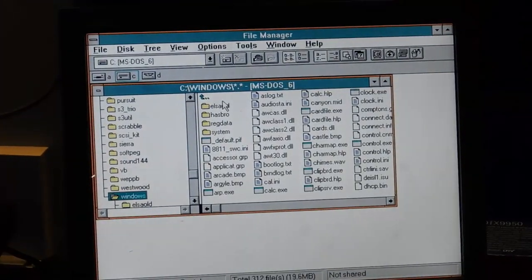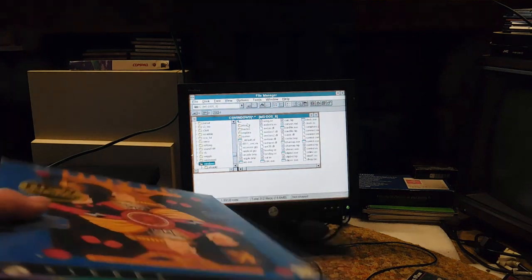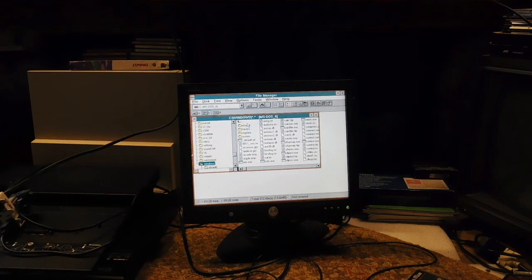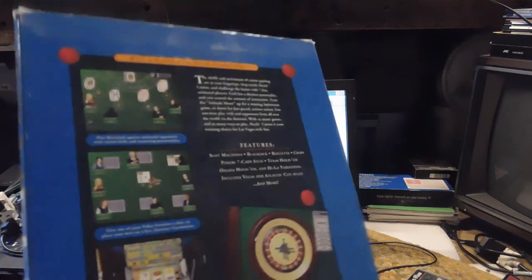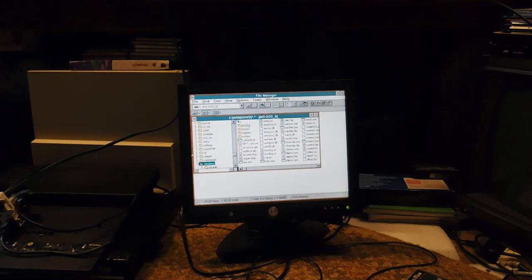So the next thing I would like to try out is the Hoyle Casino. And apparently I'm zoomed in way too far to actually properly show this box. It is apparently a new release, and it was part of a two-piece pack, which was sold to me, not new, of course, so the sticker doesn't really mean anything. It's just instruction to retailers. But I don't even remember what it came with. I did figure it out at one point, but this is just the casino. It's for Windows 95 and 3.1, and it's on a CD. It's funny that I have Hoyle Casino, I think 2007, and that actually still runs on Windows 95.